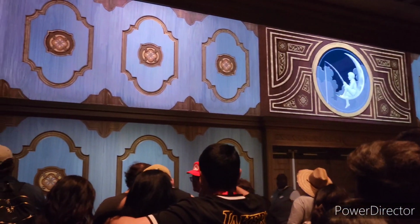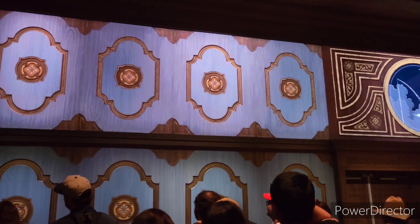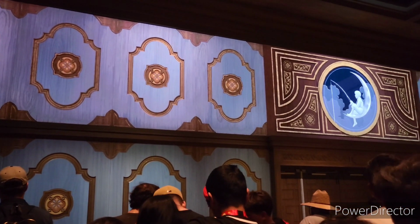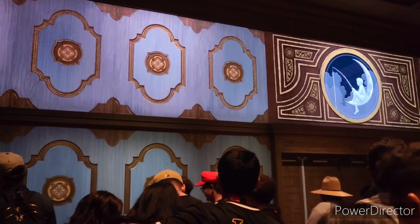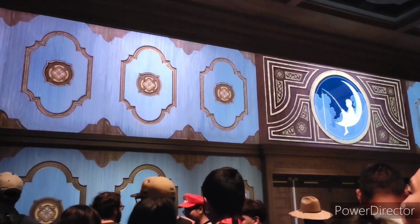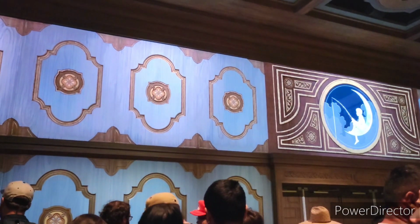It's so packed in here and so noisy in here. But we're here at Kung Fu Panda, just waiting for the pre-show to start and then the theater. And then I'm going to give you guys another update on the house over on the lower lot they're building right behind Transformers for Horror Nights.